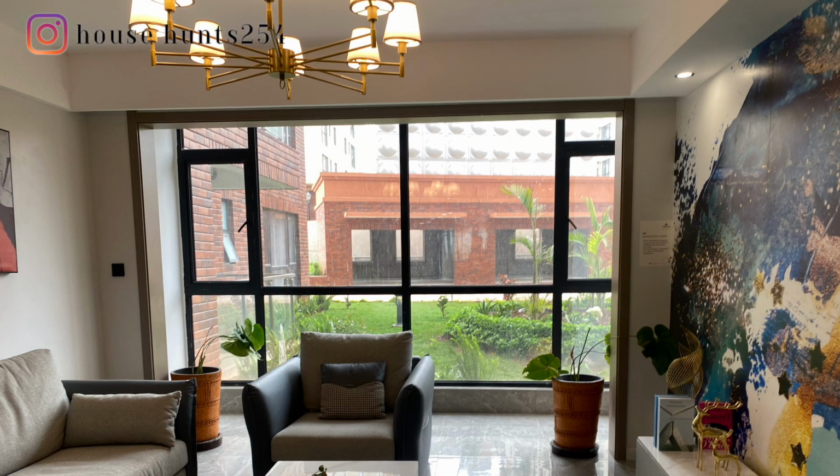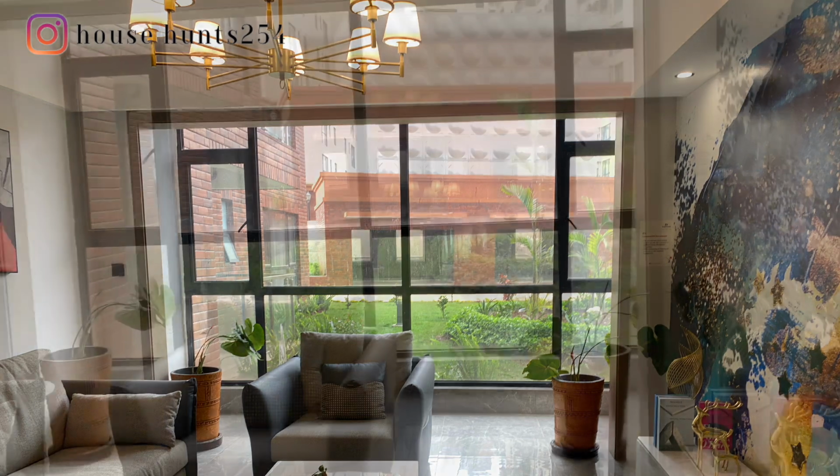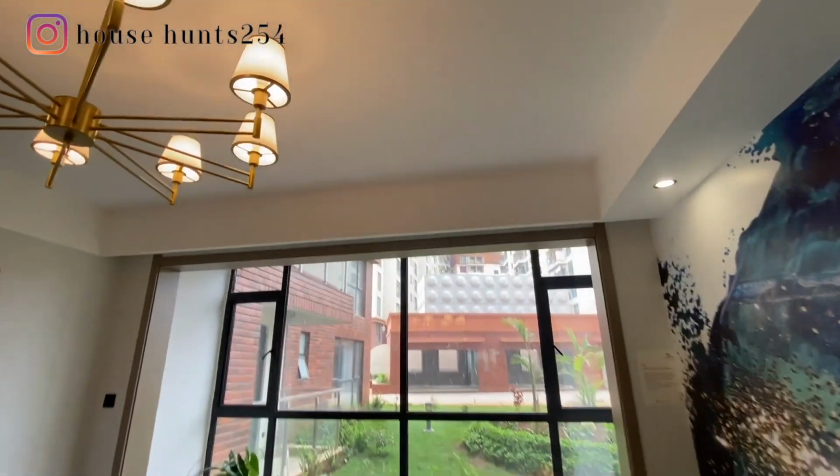This specific two-bedroom unit goes for 8.5 million Kenyan shillings. If you're interested, kindly call or WhatsApp the numbers that appear on the screen and I'll be able to guide you.